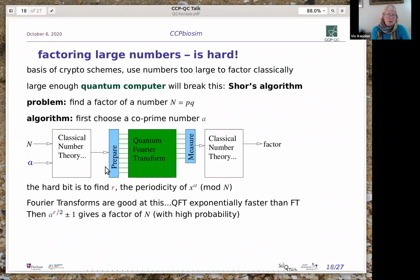And then what you'd like to do is find the periodicity of this state. And of course, Fourier transforms, that's what they're good at. They find periodic structures in things. And what you can do with this quantum state here is apply a quantum Fourier transform more efficiently than you can do classically. Then you measure part of the state. You do some classical post-processing that's efficient, and with a high probability, you'll spit out one of these factors after that.